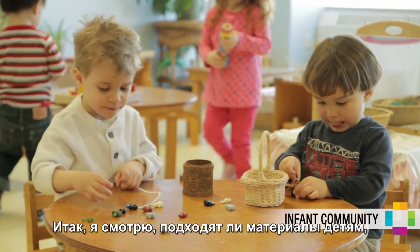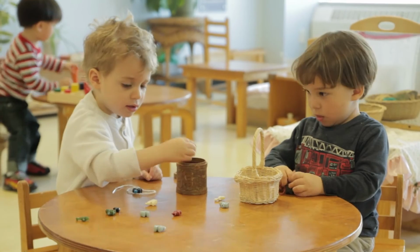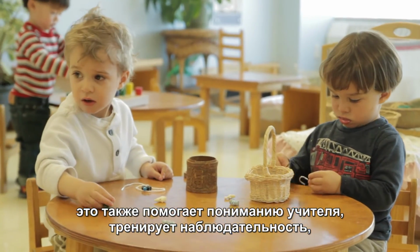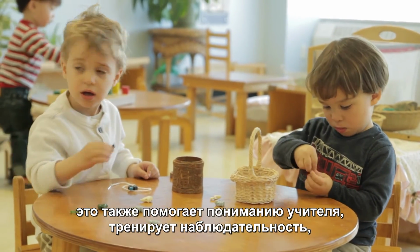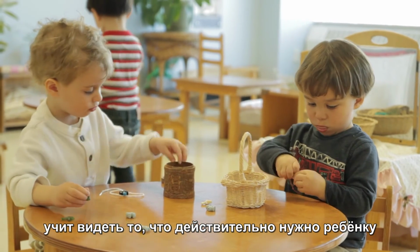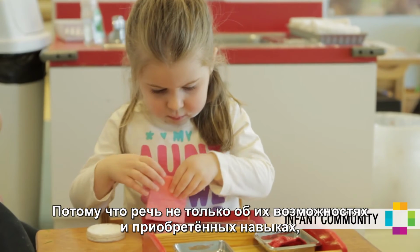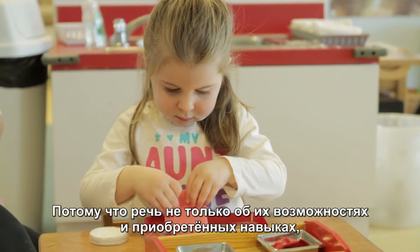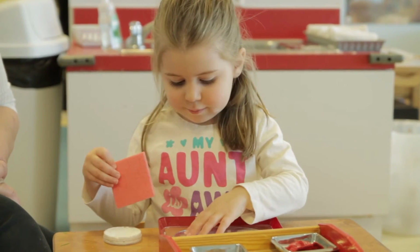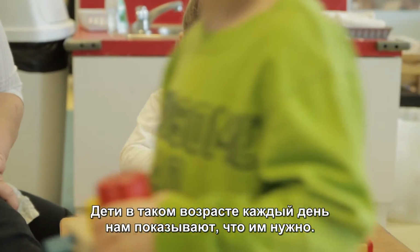So I'm looking to see that the materials are connected with the children and somehow helping the teacher to understand that also, to train her to observe, to train her eye to see those kinds of things, what the child really needs in terms of their motor skills, in terms of their interests, because it's not only about ability and what they can do, it's also about what they're interested in. Children of this age are showing us every day what they need.